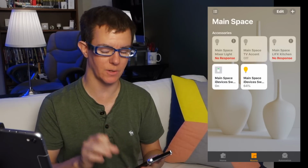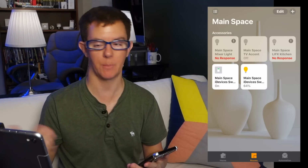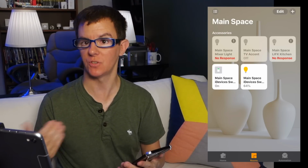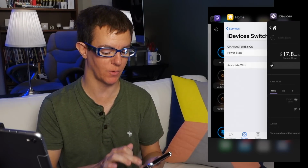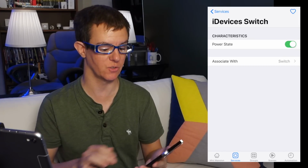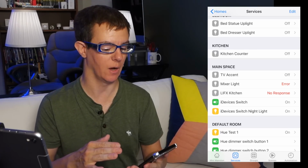So anyways, certain attributes of these more advanced devices, like a switch device that happens to have power monitoring or energy monitoring, whatever you would like to call it, it's just not part of the spec. And it's not an issue in terms of just Apple's Home app. If we jump over here to the iDevices switch, and we look at the characteristics, it's power state, on, off. That's it. This is the app, by the way, the other Home app that's been out for years.